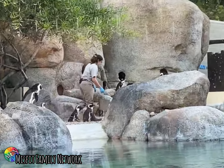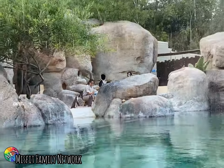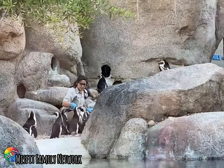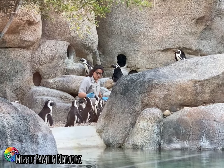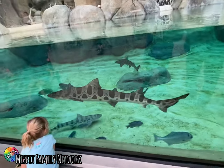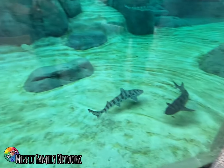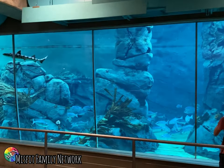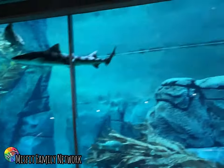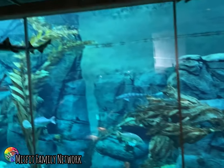They're feeding them right now. Oh, okay. Bubbles as they come out. Let me see that map, buddy. This is the lower level of what you just saw.